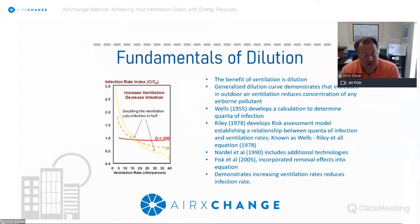The Wells-Riley equation has gone through several updates over the years, and it's been updated to include additional air cleaning technologies like filtration and ultraviolet light, and it's now known as the modified Wells-Riley equation. And this relationship has been used over the course of many studies as a rationale for increasing ventilation rates to manage risk and exposure to potential contaminants.